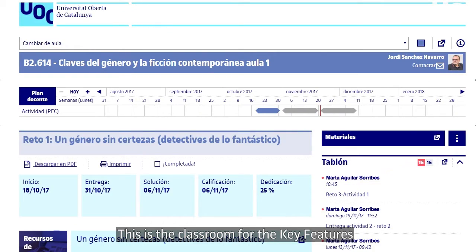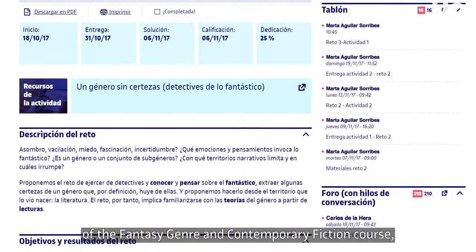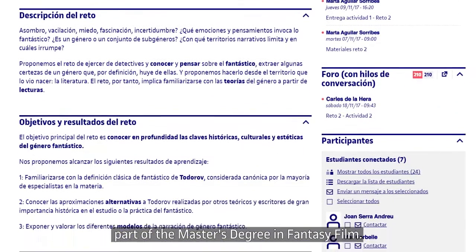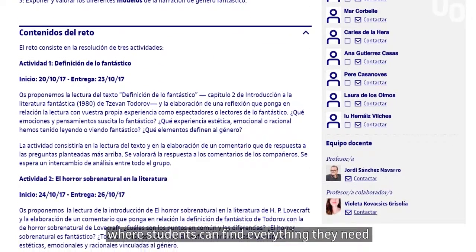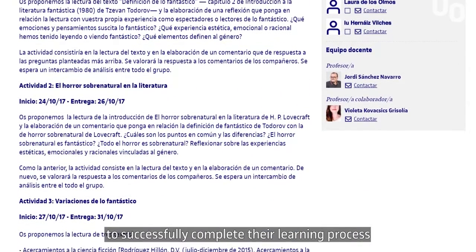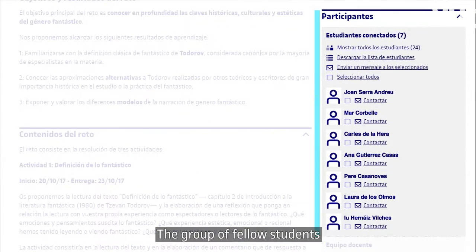This is the classroom for the key features of the fantasy genre and contemporary fiction course, part of the master's degree in fantasy film. At the UOC, each course has a classroom like this, where students can find everything they need to successfully complete their learning process. The group of fellow students with whom they keep in permanent contact and carry out collaborative activities.